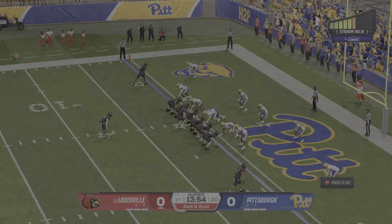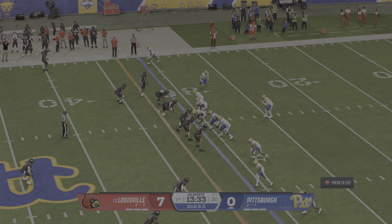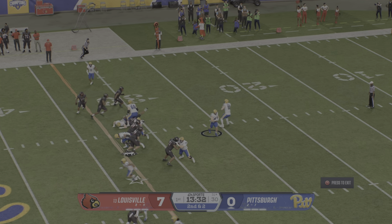Yeah, you're right. I think the one thing we've seen with this guy is he's got to get into a rhythm in games early, right? And so whether it's running the football or getting a few completions early to get his confidence going, because once that happens, he's very, very good.